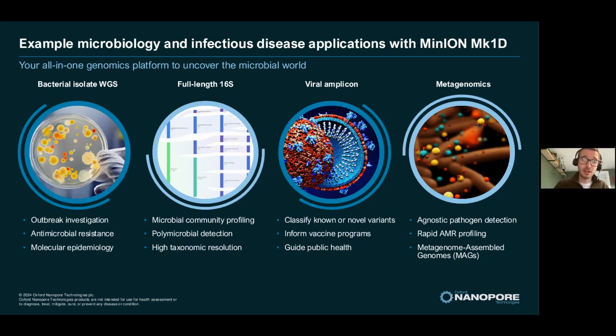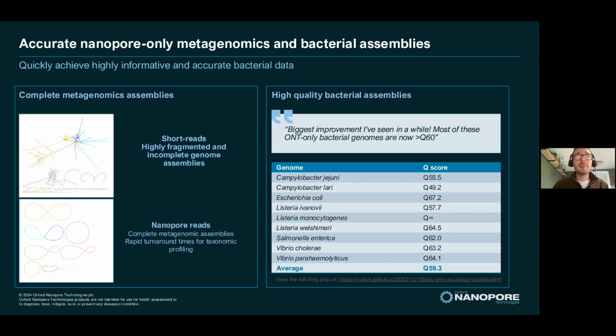It's also been used in a variety of other outbreaks as well, including Ebola, Zika, and Mpox. And then finally, metagenomics workflows really enable labs to perform analysis of complex mixed samples and detect a wide variety of pathogens and profile antimicrobial resistance genes or plasmids without really prior knowledge of what's in the sample. So it's really excellent.